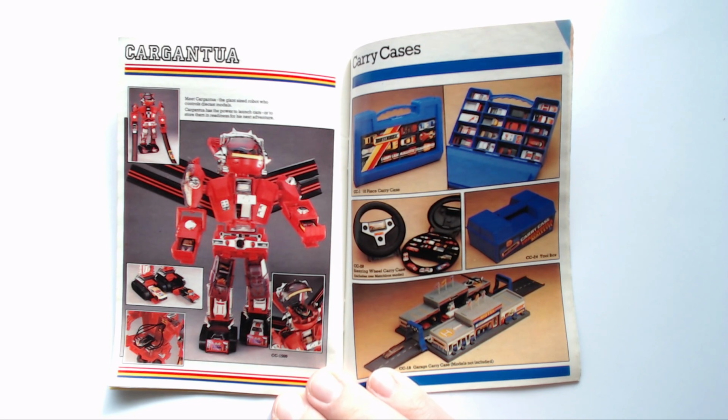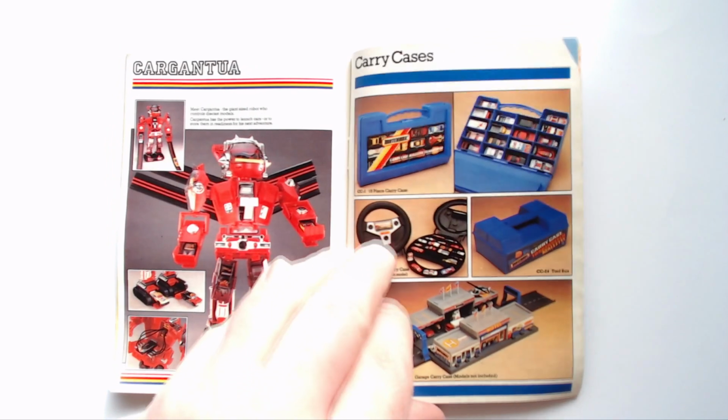Oh, of course, it's Gargantua. I was misreading. I do apologise. Gargantua. Nice play on words. Well done.